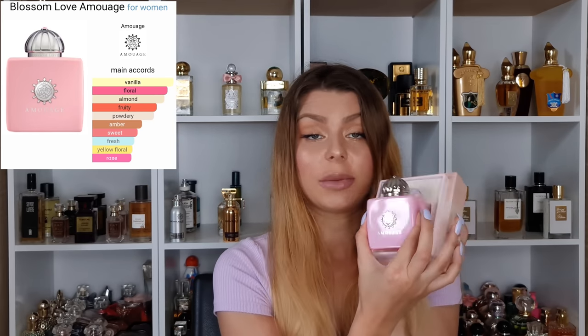The next one, like I said, is from the same collection, again from Amouage, and this one is Blossom Love. Very similar packaging, the same bottle, but just pink. And this one, again, I wasn't expecting to love that much. I absolutely adore the scent, and some people on Fragrantica are saying that yes, this is amazing. Some of them are saying that this is very scratchy, and I don't understand how and why.